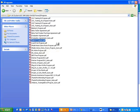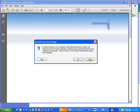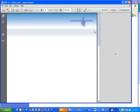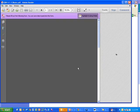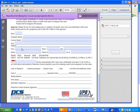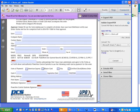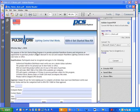But we've also got a Get Started Now kit. It's a great way to sell somebody something and get them excited. So usually a $700 kit that they can get for $277. It includes one keypad, 4 switches, a PIM, and a phase coupler that they can fill this form out, send it to you, send it to us, but they can buy one of these kits for $277. And I'll follow up with an email to everybody that's attended where you can download these forms. We've also got the Model Home and My Home program that they can fill out. You guys have to sign off on it. The rep signs off on it, and we sign off on it.